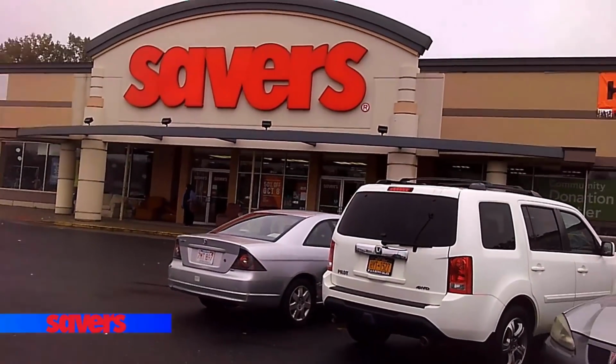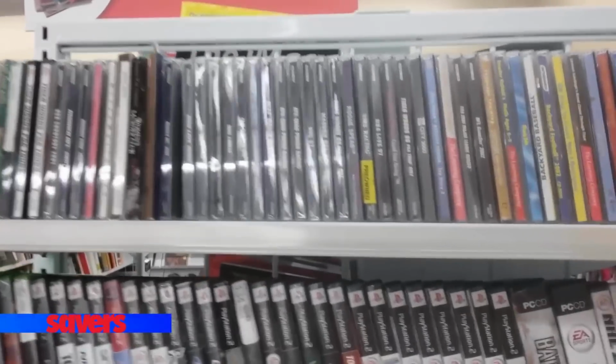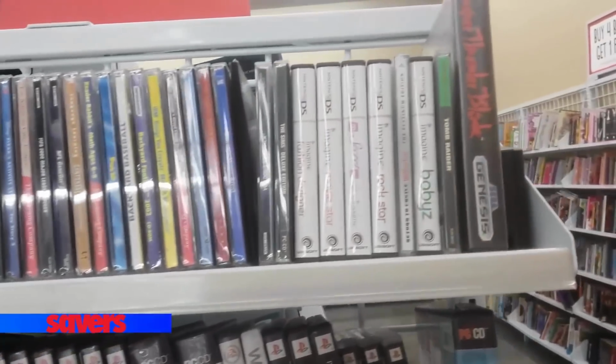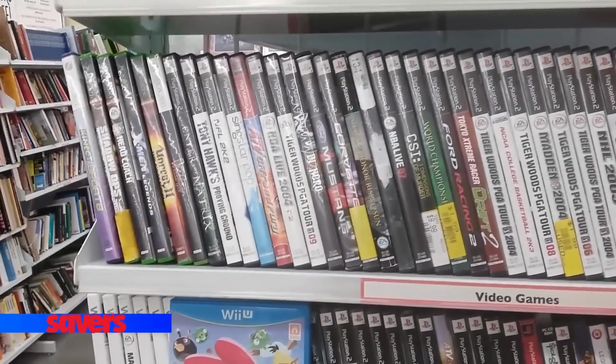And now we're going to hit up my favorite thrift store, which is Savers. Alright, first off we have the video game section. There's some PS1 stuff up there. A lot of 10-footers here. I mean, look at this DS selection. Look at that. Just look at that. Super Thunderblade, trash. All this Madden, garbage. Just 10-footer city, population me.